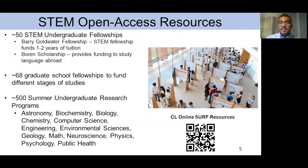My colleagues at Científico Latino have compiled a list of fellowships and summer programs that are available to students. In the list, you will find 50 different fellowships in STEM fields that are available to undergraduate students, including fellowships such as the Barry Goldwater Fellowship and the Boren Scholarship. If you're nearing graduation and are thinking of applying to graduate school, we also have a list of 68 different fellowships that are available to students throughout different stages of their graduate career.